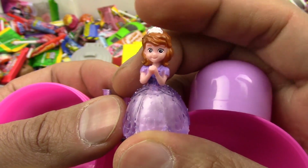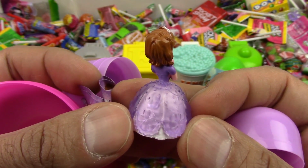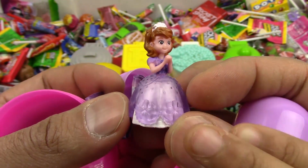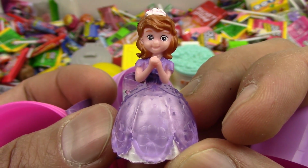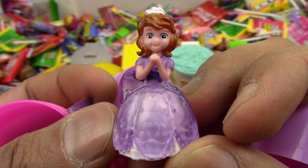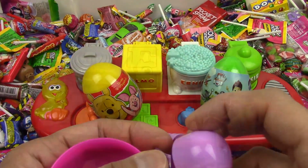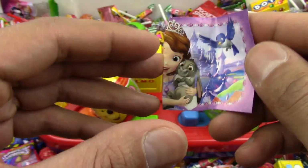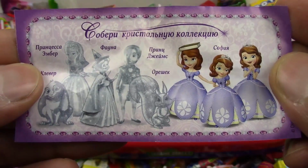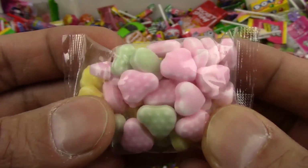Hi. You want Sophia? Yeah. Let me see her first. How pretty she is. Look at her dress. She has a beautiful dress. That's too close to the camera. She is beautiful. Here you go. Yes. And here's the beautiful Sophia, the first photo I wanna have in the collection. So nice. And the yummy candy.